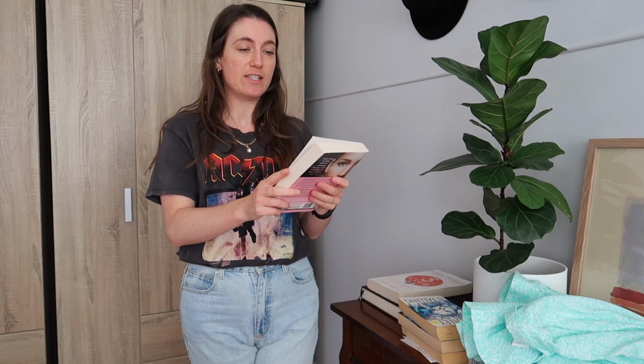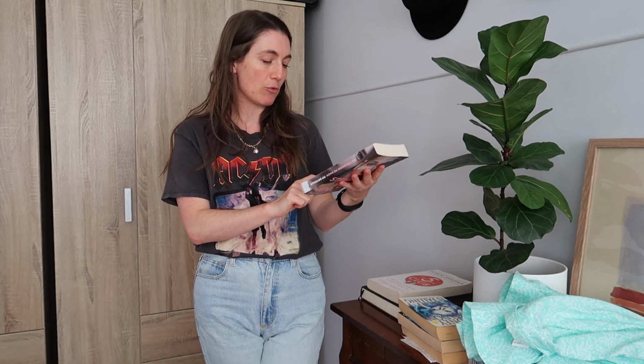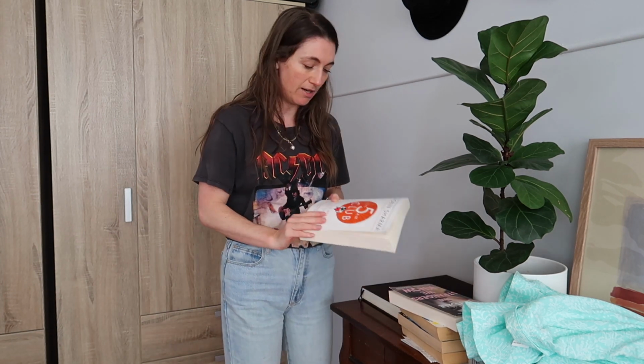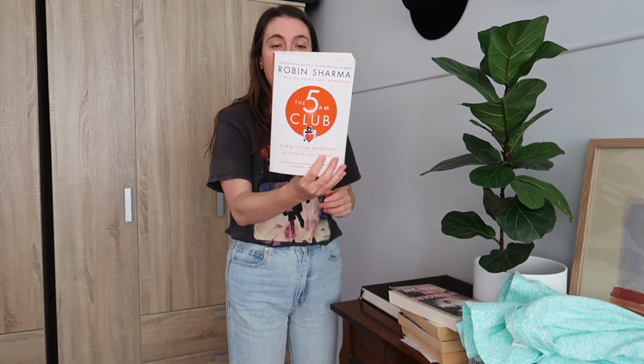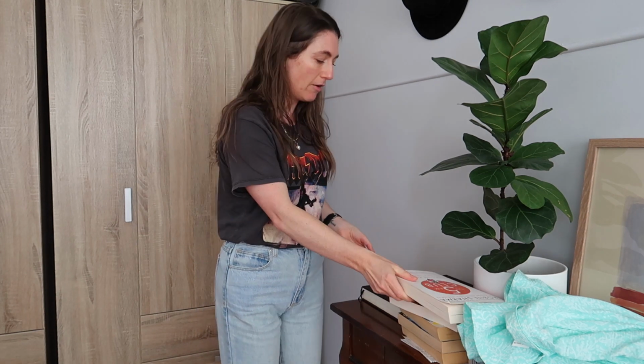And then I grabbed this one by Pip Drysdale, The Strangers We Know. It was $5. I picked it out because I thought the cover was interesting, but I realized in the back that Pip also wrote The Paris Affair, which I've got on my bookshelf ready to read. So I'm interested in that. And I grabbed this one, The 5 AM Club. I'd kind of been putting it in and out of my cart on Amazon and then just didn't get it. But I saw it at one of the bookshops for $4, and I thought, well, I'll give it a try.